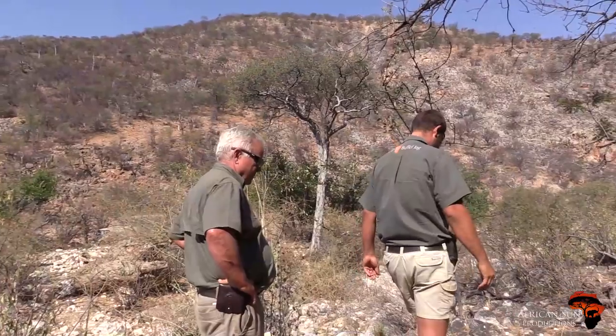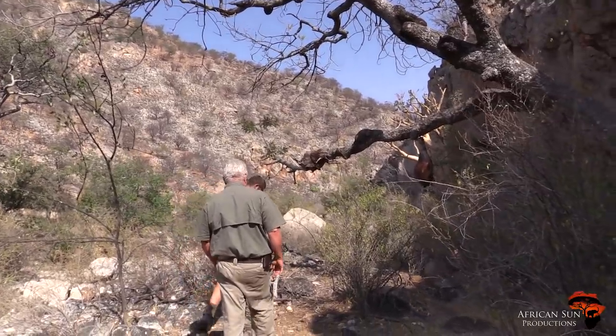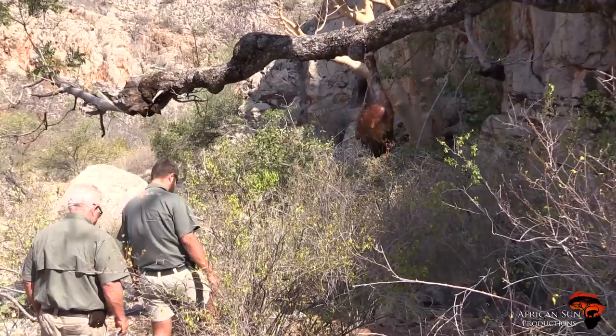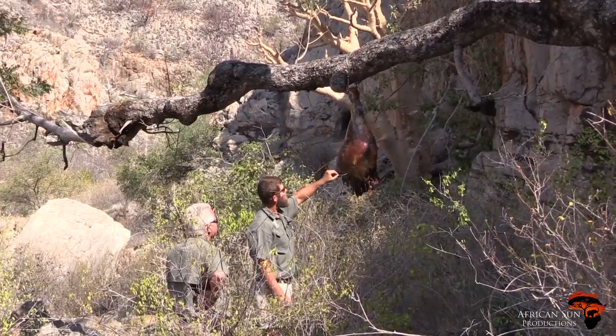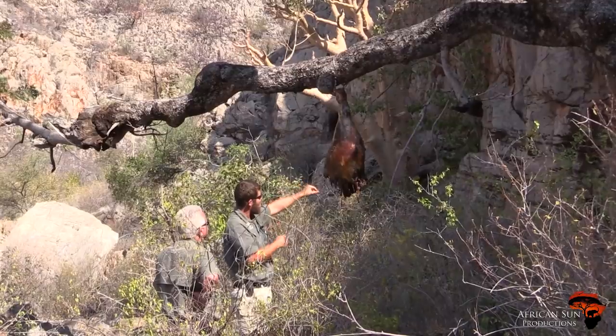Look here. Just step on the rocks. Step on the rocks, Greg, so we don't... I'm not sure if there's more tracks or not, but see here. Those are nail marks, pulling it up this way. Fed most of it on this side.